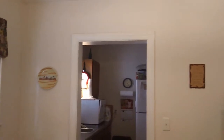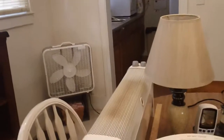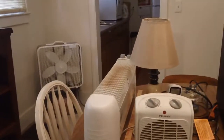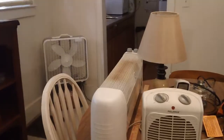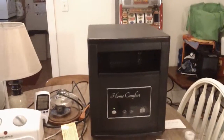But again, if you have an open floor plan you're trying to use it in, the heat's going to go to the next ceiling, and you're going to lose most of your heat up at the ceiling. That's why they can't heat real large areas. But again, fantastic choice in a medium-sized room. It will heat it. But infrared heaters work differently.